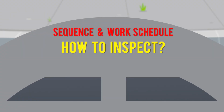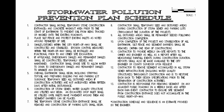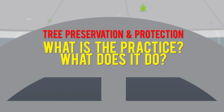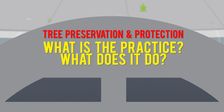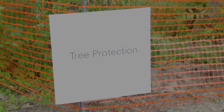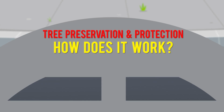How to inspect. Inspectors evaluate the work sequence and compare it to the current conditions at the site to see if the schedule is being followed. Tree preservation and protection. What is the practice and what does it do? Tree preservation and protection preserves and protects trees as well as other vegetation that will remain on the completed project site. How does it work?